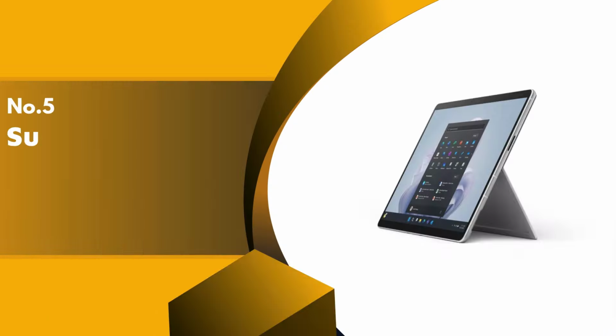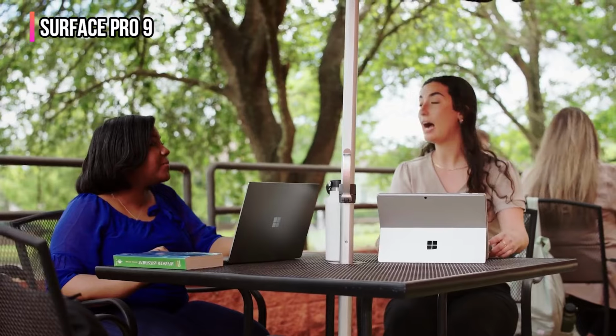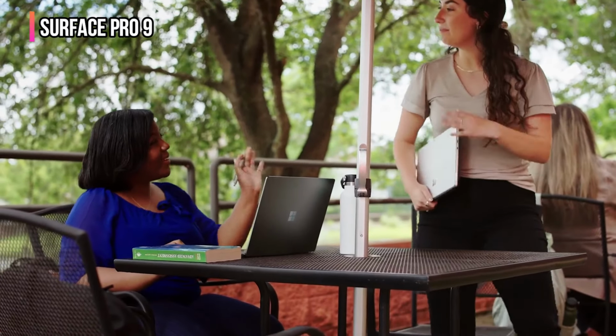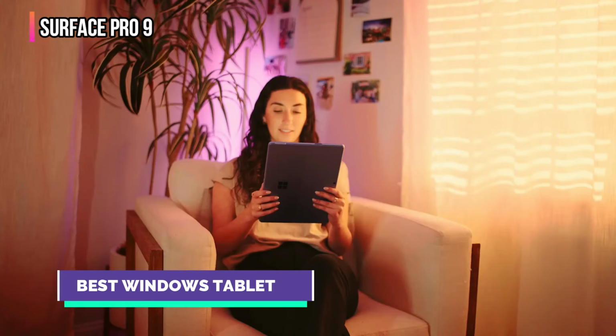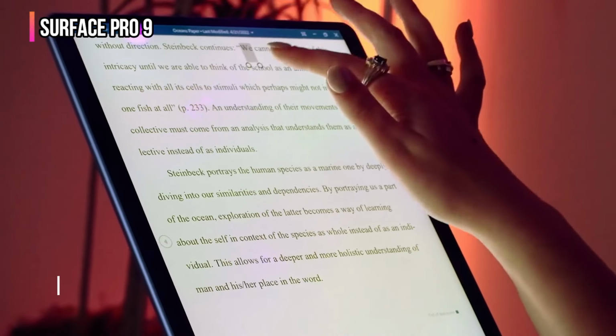The fifth product on our list is Microsoft Surface Pro 9. The most compelling reason to invest in the feature-packed Microsoft Surface Pro 9 is that it runs Windows 11. For people who already use Windows, having a compatible tablet is pretty compelling.